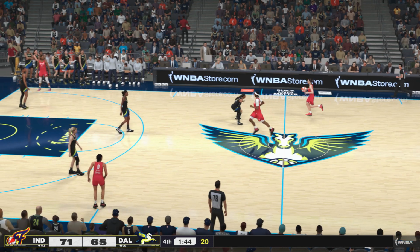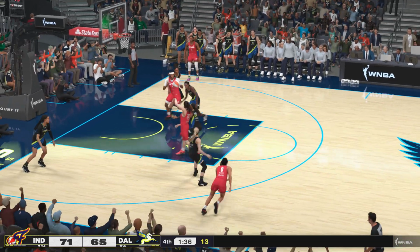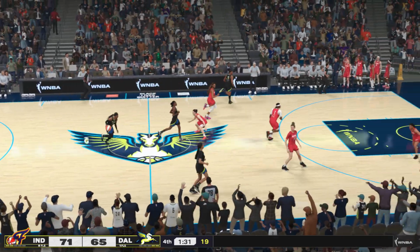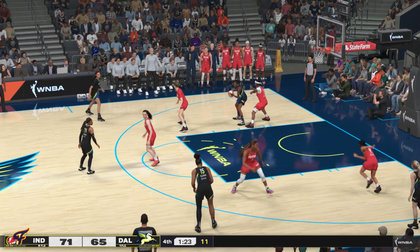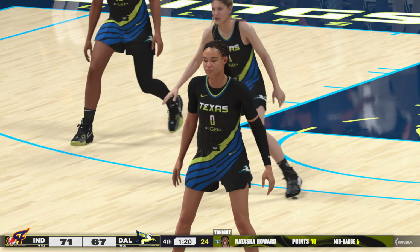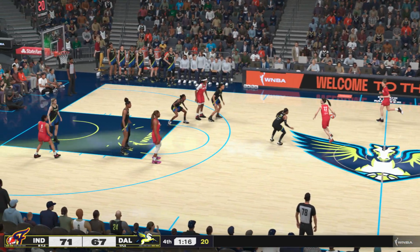Here's the Fever with the ball. Now Clark. Pass to Smith. It's stolen by Howard. Now here's Agunbowale. Outside Sabali. Now here's Howard, covered by Smith. The 15-footer, and good as it snugs right down through the net. What a clutch basket from Howard. She flat out loves to take over during important moments. Indiana with the ball. They lead by four.